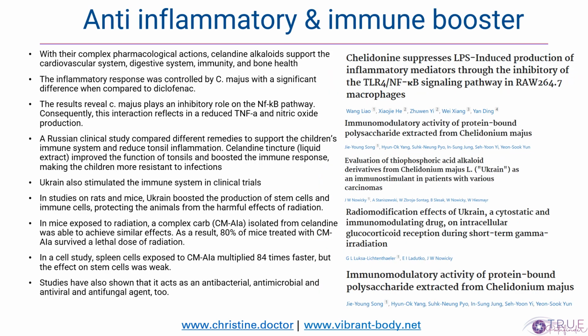Celandine has also very strong anti-inflammatory properties and boosts your immune system. With their complex pharmacological actions, the celandine alkaloids have been shown to support the cardiovascular system, the digestive system, on which we already touched upon, immunity, and bone health.